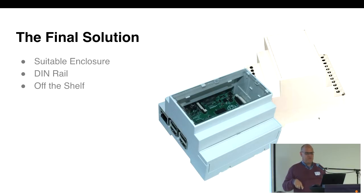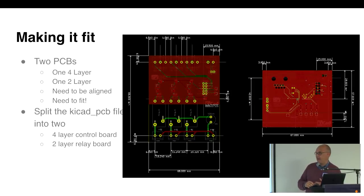But this introduced a new problem, which was that I already had these boards done, and this DIN rail enclosure was a completely different configuration. So I had to go back into the layout tool, and this is where the dimension tool came in really handy, because I could model the various aspects of the enclosure and indicate which parts were going to be covered, so I could make sure that anything that needed to be visible from the top part of the enclosure could be visible. I could line everything up, because I was going to use a pin header here, and that had to line up with the pin header on the other side.